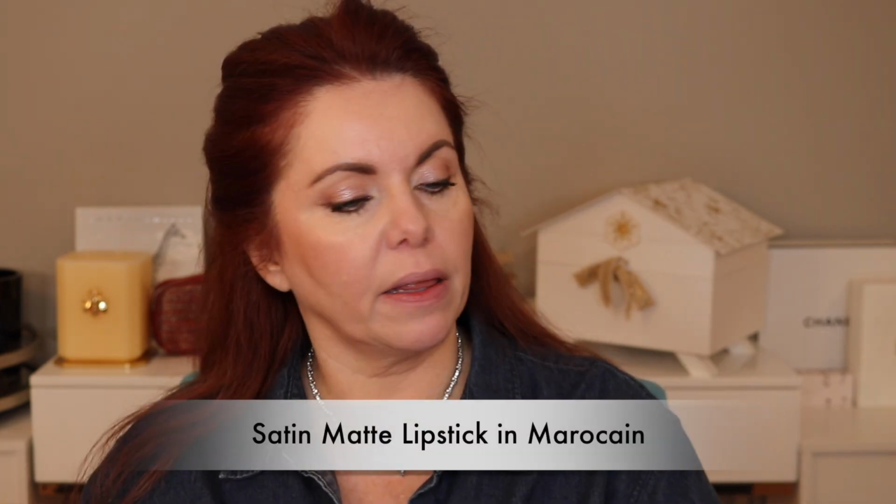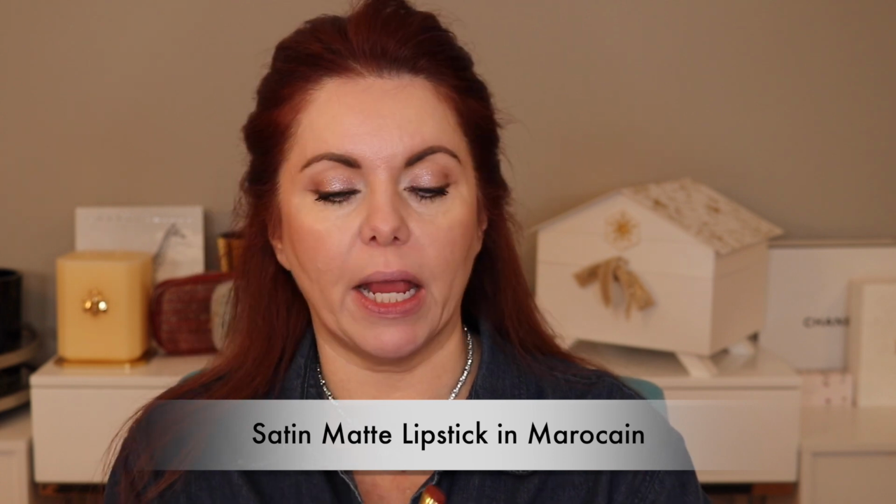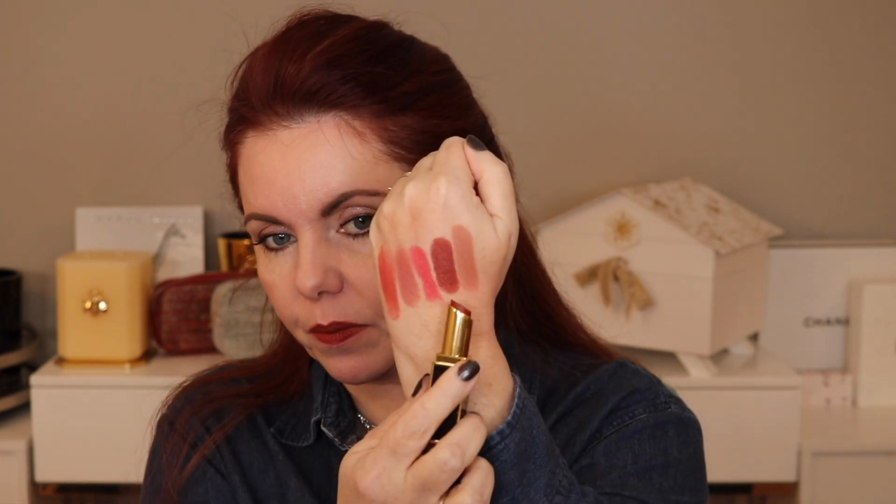All right, then let's go to the Marocaine, number 24. A much deeper shade. Very pretty though. It's like a warmer rosewood. These are satin mattes, but like I said, they feel pretty comfortable.